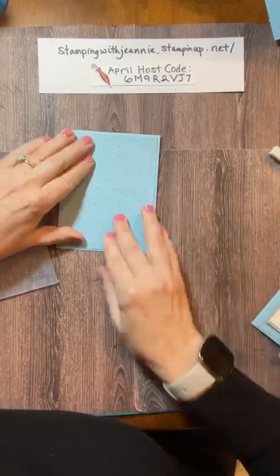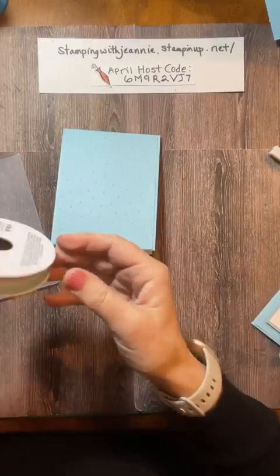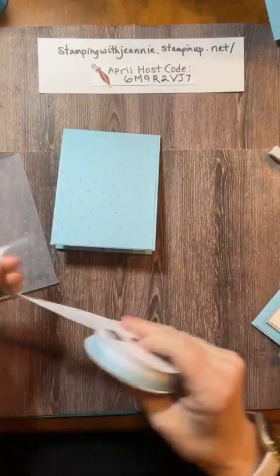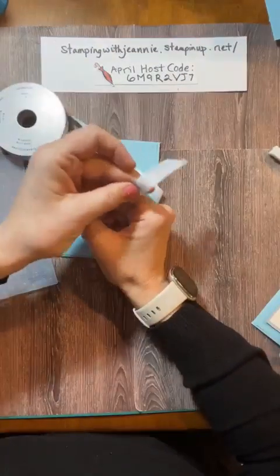Okay, so we got that here. And then what I'm going to do before I go on is tie a bow right around here, because you know how I love my ribbon.